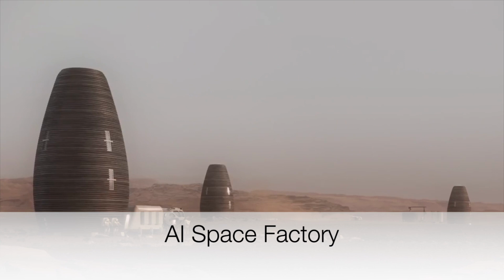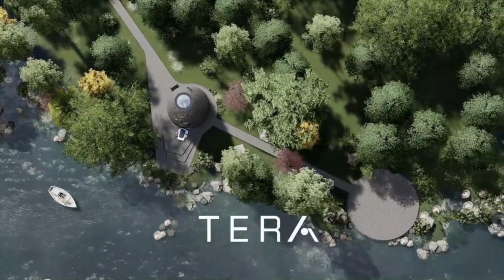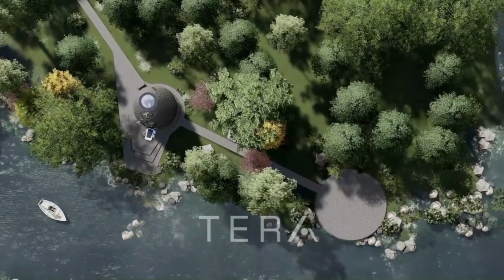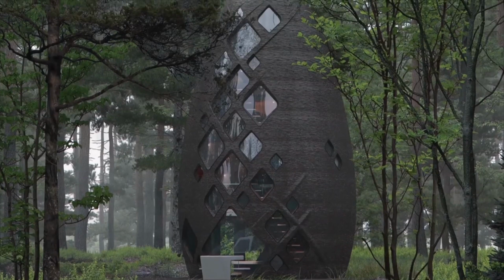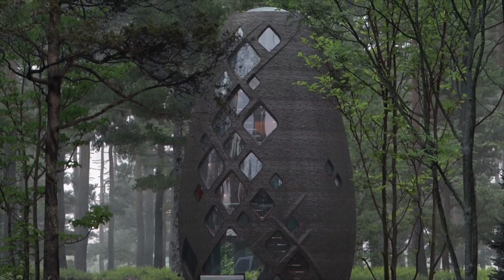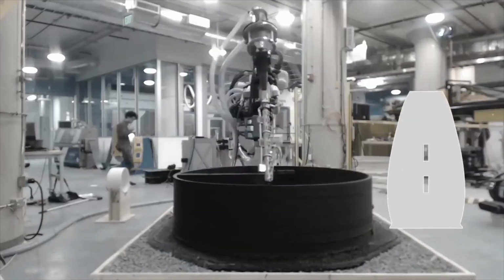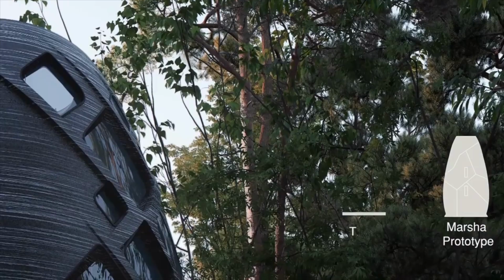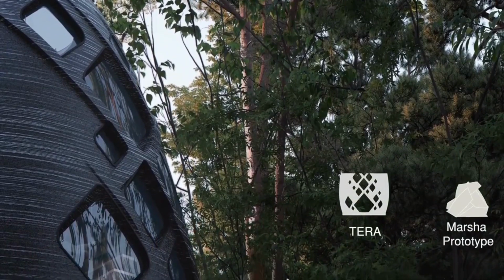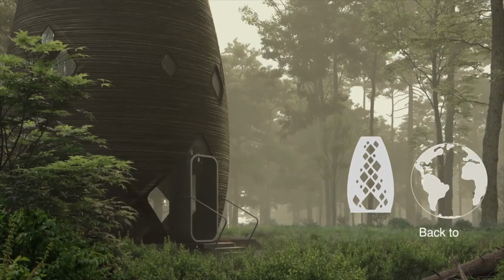AI SpaceFactory dreams of printing on Mars, but they also have projects taking place here on Earth, like the TERA project. This is just a concept rendering that they've done. However, they've also started testing printers to experiment with the best ways to make these renderings a reality. Here's a prototype for a Mars habitat. They test it by filling it with water. If any leaks out, then the radiation and harmful atmosphere on Mars would seep into the building, making it unsuitable.